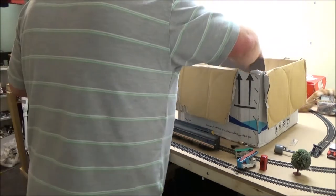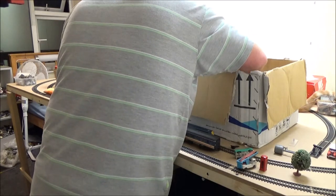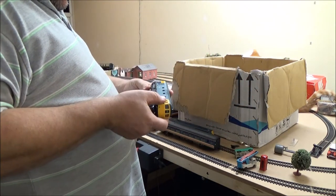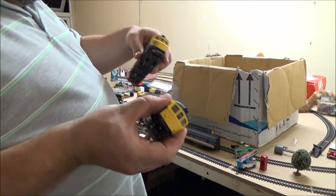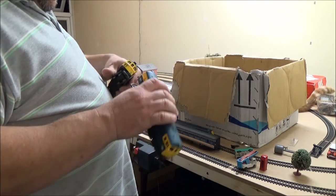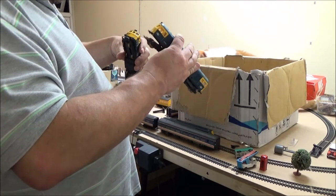I'm going to have to put these back in here, though, because I haven't got a lot of room out here. Oh, get rid of that. Get rid of that. Get rid of that. Huh. Could have sworn that was a dummy coach, but it seems to go with this one. Both of these have only got a coupler on one end, so I've got a feeling you're meant to... Well, you can double head them like that, I think.